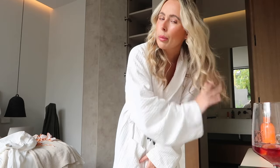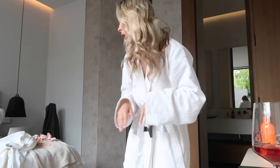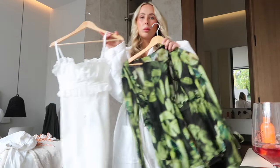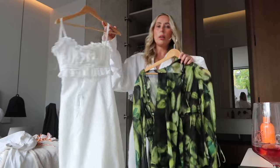I also used Millie's tongs. I actually tonged my hair rather than air wrapping it. I'm going to put some oil in, though, because it's going to go frizzy and wild. Tonight's outfit, we've got these two options. House of CB white number.